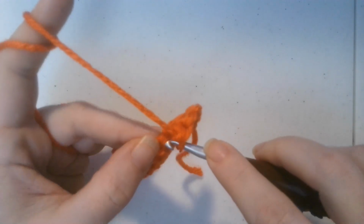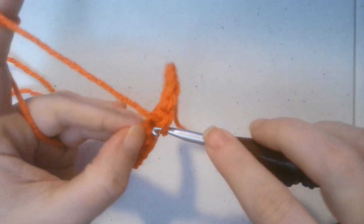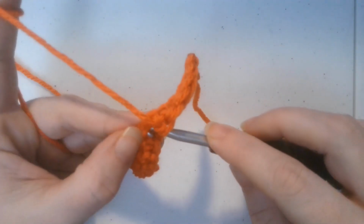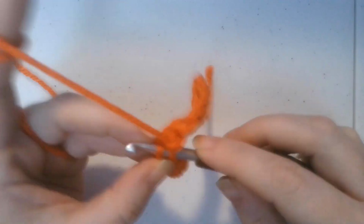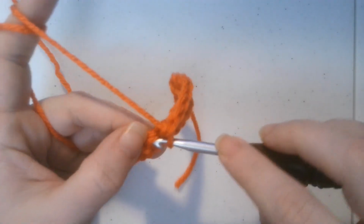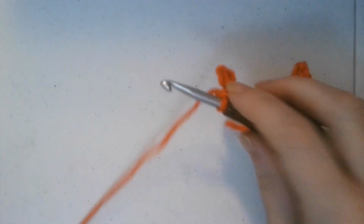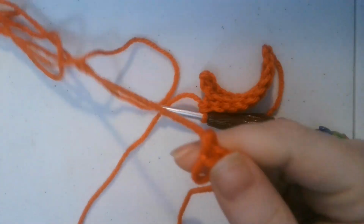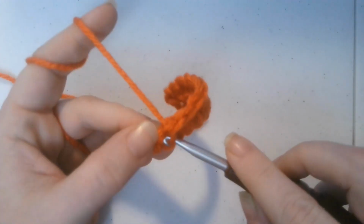2, 3, 4. Uh-oh, got some yarn barf here. And then this one.